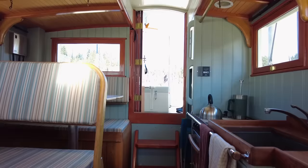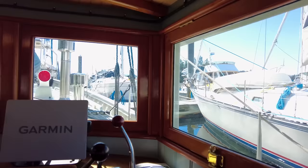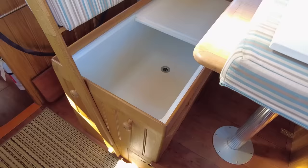Very nice. I am so impressed with this boat. Sit at the helm, watching the sea go by, perfectly protected, sail on the boat, and you can even see your sails. Love it. So this is something really cool that I haven't seen yet before.